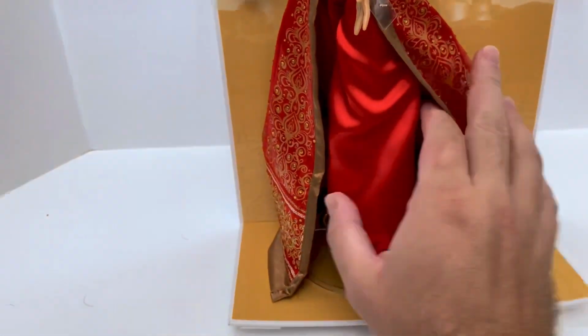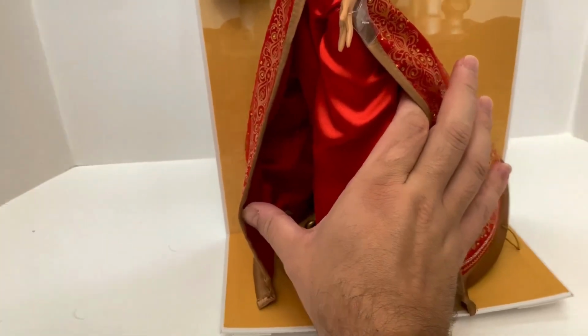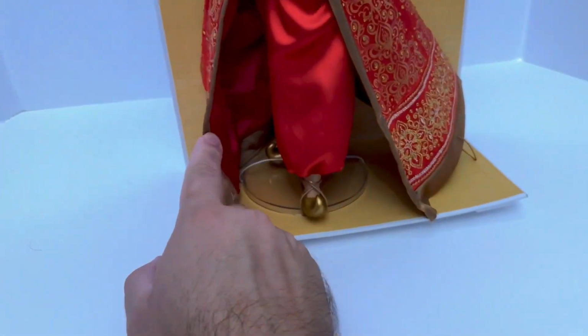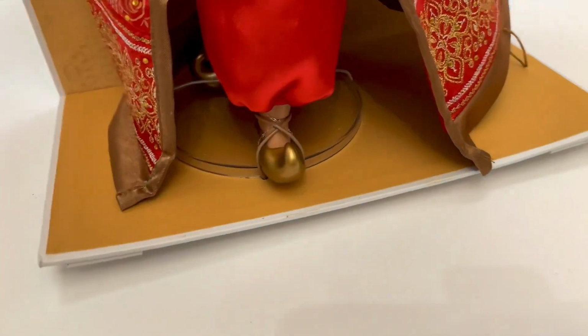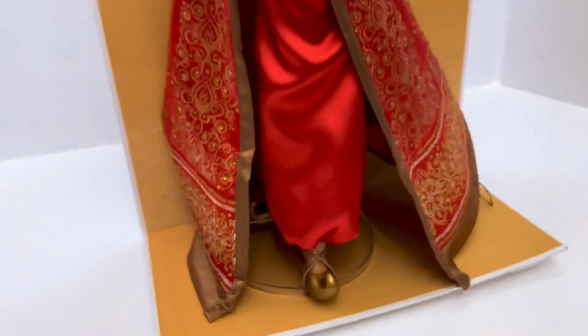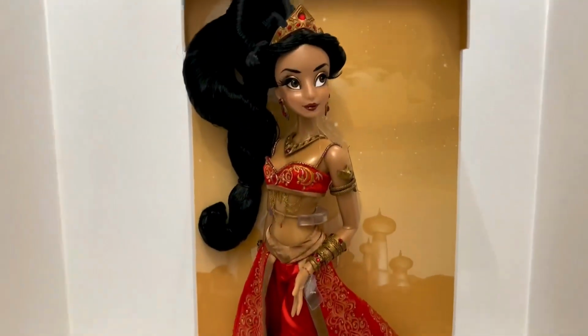If you move her pants off to the side just a little, or her skirt off to the side, you'll see she does have on these billowing red satin pants, which I think is really cool. And then she has on her iconic gold curly pointed shoes, which I think is really, really neat. So a simple doll, yes. A beautiful doll, absolutely. And a highly sought after doll.